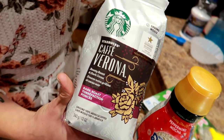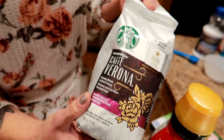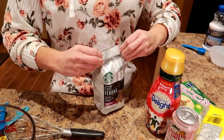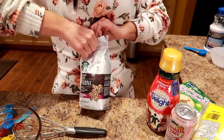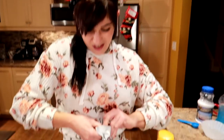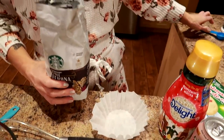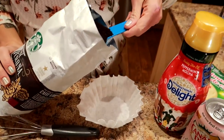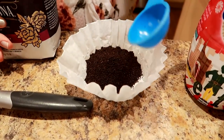Let's make it. So we need some coffee and we're gonna make it pretty strong. Since I was doing a copycat Starbucks, I decided to get Starbucks ground coffee and I got the dark roast. So I'm going to measure out 2 heaping tablespoons of this one. Kyle and I actually do like really strong coffee. So the Starbucks homebrew coffee is actually one of our favorites. It's really good. So I'm just gonna measure out 2 heapers into here. Technically, that's a heaper.